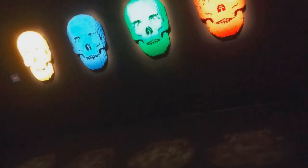This is a group of skulls on the wall, and I thought it was interesting how there were spotlights on each one, and they kind of reflected onto the floor here, creating these dazzling lights. I don't even know if that was intentional, but it was certainly interesting and something that I'd never even thought of before, like kind of integrating the reflection of the glossy surface into the display.